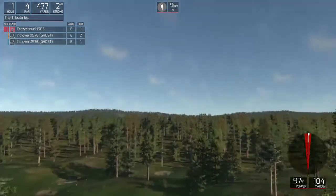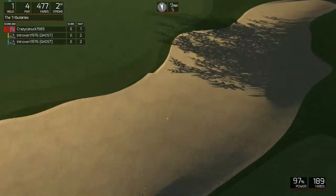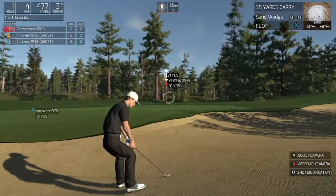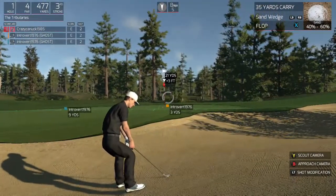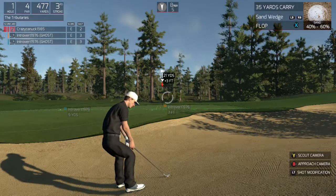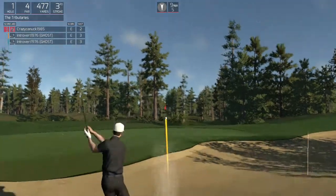But I do like the design of this hole, how it's a dog leg and we got to go over a creek. I'm going to end up in this sand trap here. Alright, sand looks alright. Looks like a bit more could have been done in this one, kind of lowering that hump there on the side, but not bad.